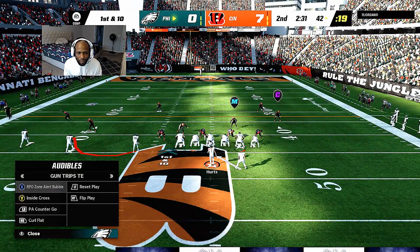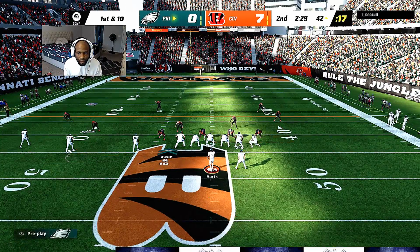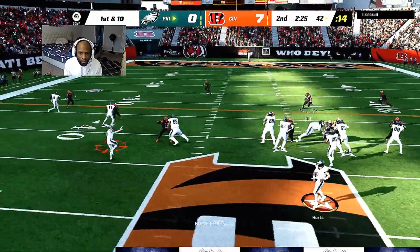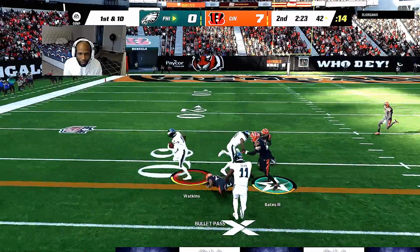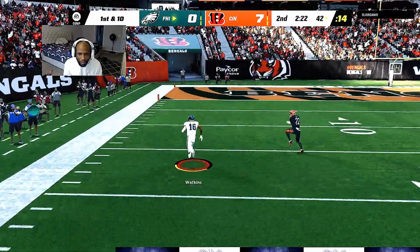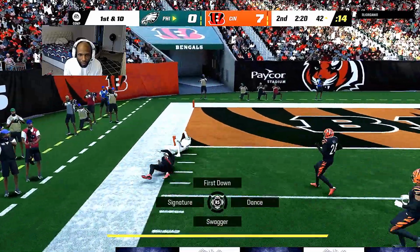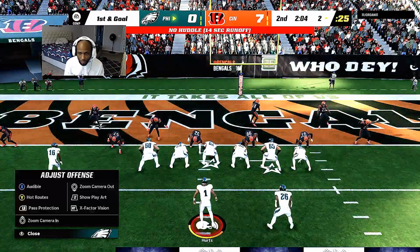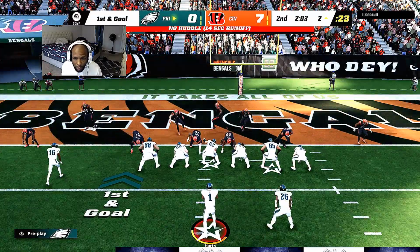So they'll come up in Bengals territory now with a 1st and 10 at the 42-yard line. And this is caught by Watkins. And some room to roam now. A huge play there on the screen pass. 41 yards.